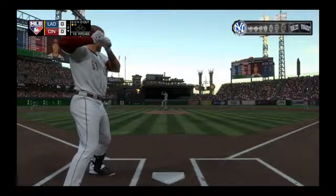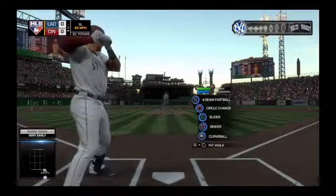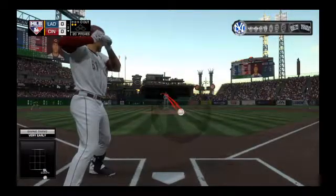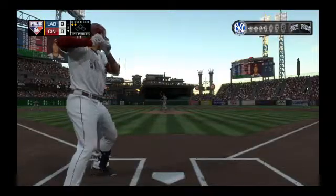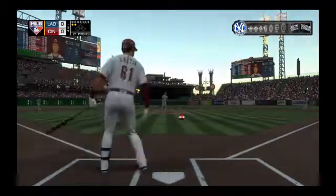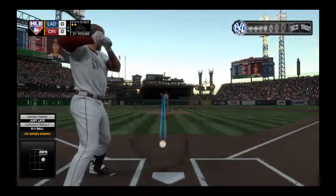And now a pitch on the way. Oh, he had him fooled there. No balls and 2 strikes. Into the windup. Here comes the 0-2 pitch. Lifted down the line in right and back out of play. Count holds at 0-2.